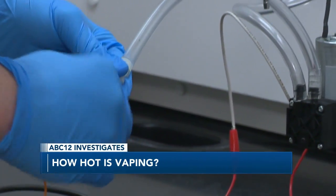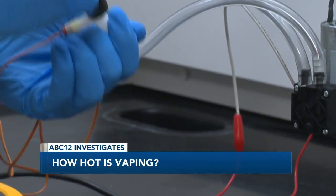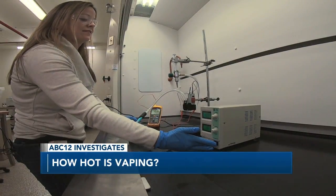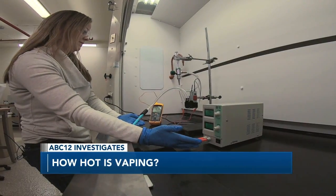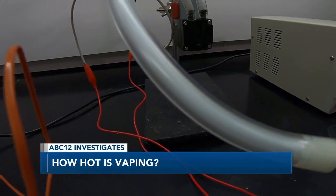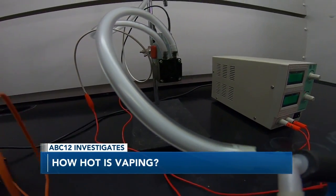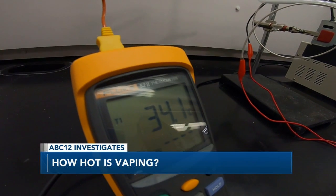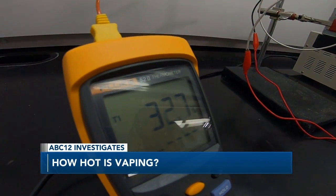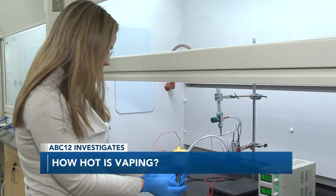Here, Dr. Gilliam is attaching the vape device to a tube. It's connected to a machine that, when turned on, will draw out a puff, just like if a person were using the vape. This red tube coming out of the side is called a thermocouple. And as the pump draws out the vapor, it takes the temperature of that vapor to find out how hot vaping really is. There we go.